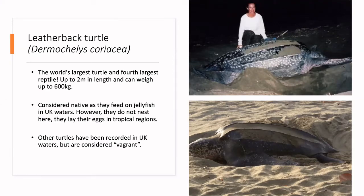They are considered native because they do come to UK waters deliberately to feed on jellyfish. We do get other marine turtles in the UK, but they are considered vagrant. They're usually ill or dying, and they've just washed up into our more shallow waters. It's worth noting that the leatherback turtles do not come ashore in the UK. It is only the females that come to shore to lay their eggs, and they only lay their eggs in the tropical and subtropical regions. But you can see these, particularly on the west coast. You can get a few boat tours that go out to try and find feeding leatherback turtles.